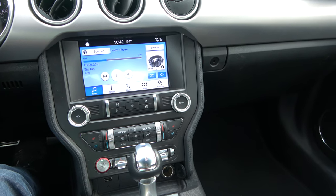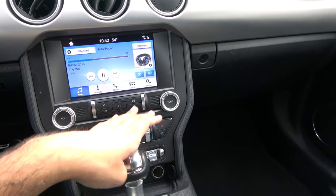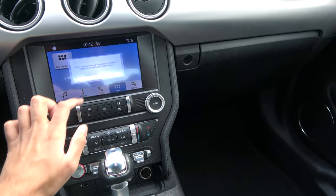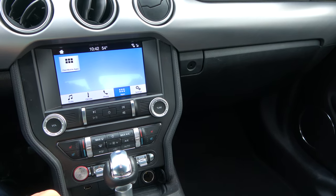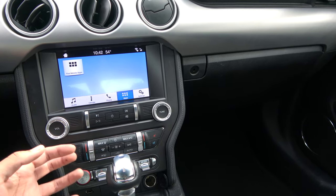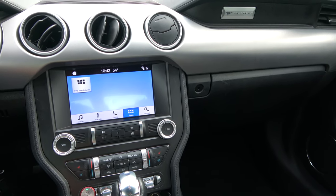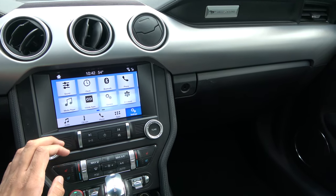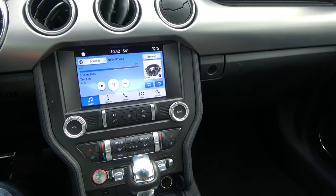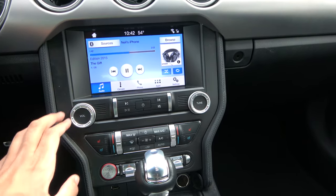You have the Ford Sync 3 system, so you have things like audio, climate, navigation. You also have Bluetooth phone, Android Auto, and Apple CarPlay. You can also control the climate on the screen or using the dials on the dash. And you also can use various settings. You can tune your audio and set up other things in the sync system overall. You have your volume and tune buttons, seat track, play pause, power and mute.